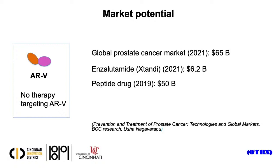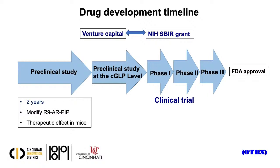The global prostate cancer market is $65 billion, and Lutamide alone is $6.2 billion. The peptide drug market is about $50 billion. The R9-AR-PIP peptide is at the stage of a preclinical study. We will modify the peptide to improve the stability and affinity, and then evaluate the anti-cancer effect in mice carrying CRPC tumor. We will then perform the preclinical study at the GLP level, which is required by FDA for clinical trial application.